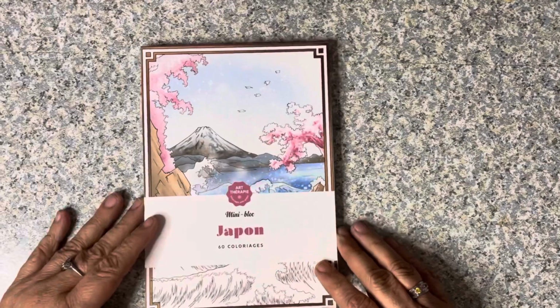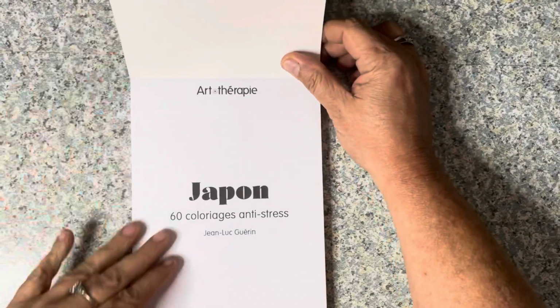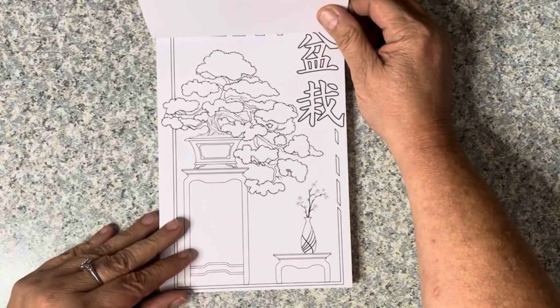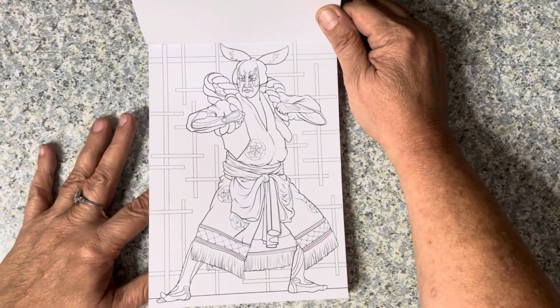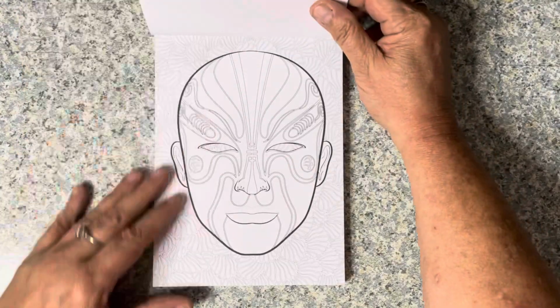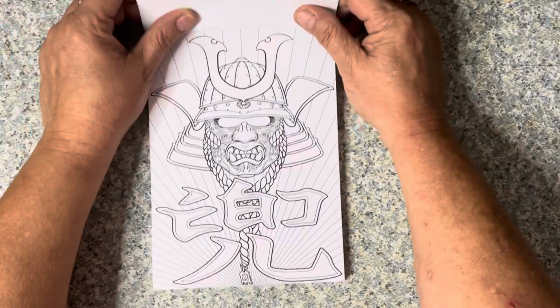All right, one of the other books I picked up. This is also a new release from Hachette Heroes, Art Therapy. This is a mini block, Japan. So this is just one of the mini blocks, with cultural references to items in Japan and art. This is one of the non color by number.